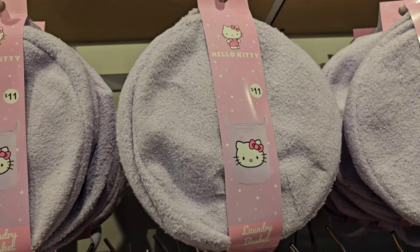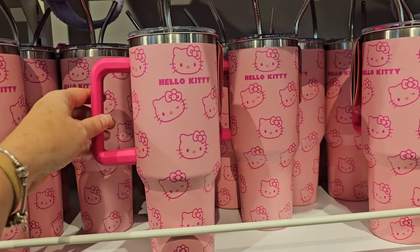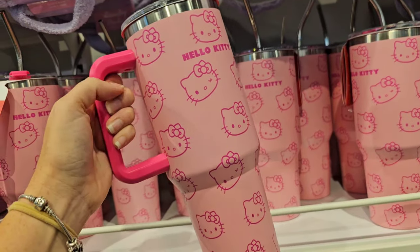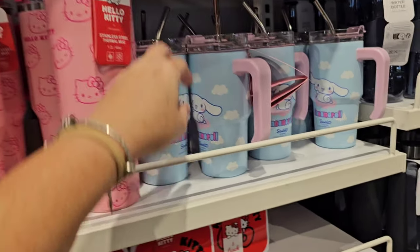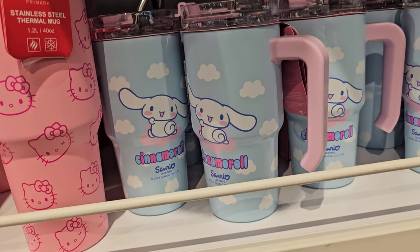laundry basket for $11. But look at the stainless steel thermal mug. Hello Kitty. I call it a Stanley inspired, right? This is $17 and it's huge. Look how big it is, 40 ounces. And they have the little cinnamon roll one. That price point is $14.